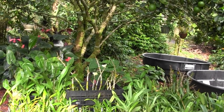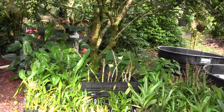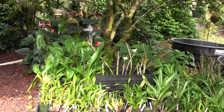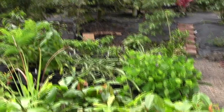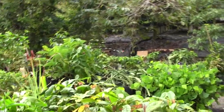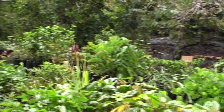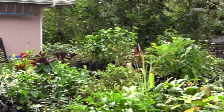So in the nursery, having flexible lighting is important. I only grow maybe 10 or 20% plants that like shade and 80% plants that like sunshine. So most of my stock is out here in the sun. But that is a distinction, and it's an important one. There's also another distinction, and it has to do with soil mediums and fertilizers.